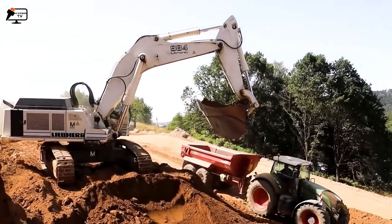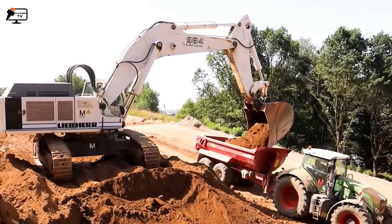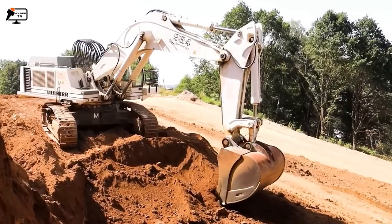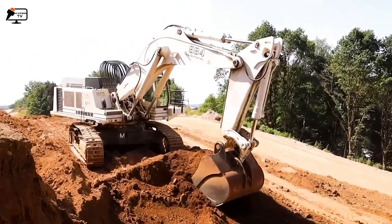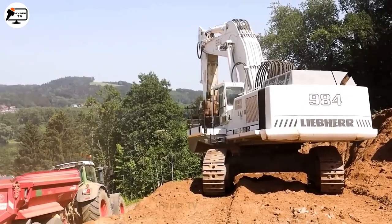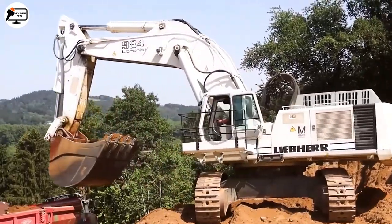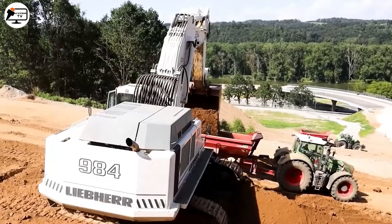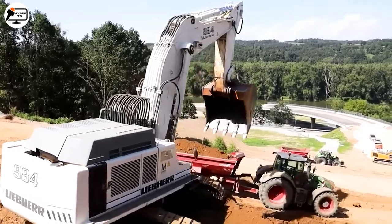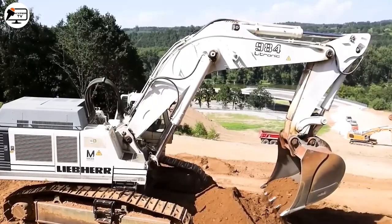The Liebherr R984C excavator boasts a robust engine with up to 1140 horsepower, capable of lifting payloads of up to 14 tons. Due to its immense power, it is commonly employed in large mining operations. The excavator features a spacious, comfortable, and safe cabin equipped with an air conditioning system, adjustable seating, and various devices that aid the operator in controlling the machine comfortably and safely.